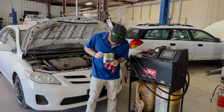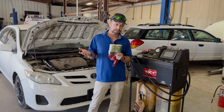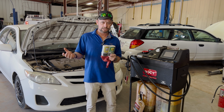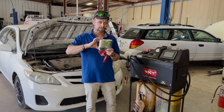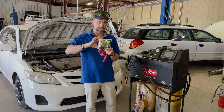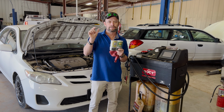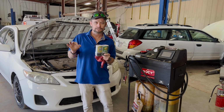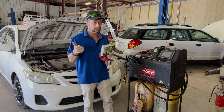So we got this kit, and it's got the quick clean in it. What my technicians will do is they will actually drive the vehicle, get the transmission temperature up to operating temperature. We'll have this quick clean introduced into the system at some point, so that all the solenoids, all the valves, all the clutches, all the fluid, the torque converter, everything that's in that system actually gets cleaned.